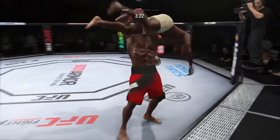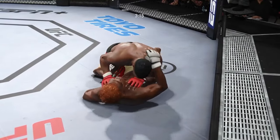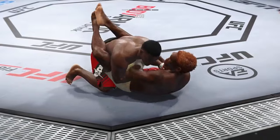Now he's masterful from here. Oh, he went to a single switch to a high crotch. Oh, takes it from behind. What a fantastic takedown. Close guard. Oh, nice work from the bottom. Tags him with the punch.